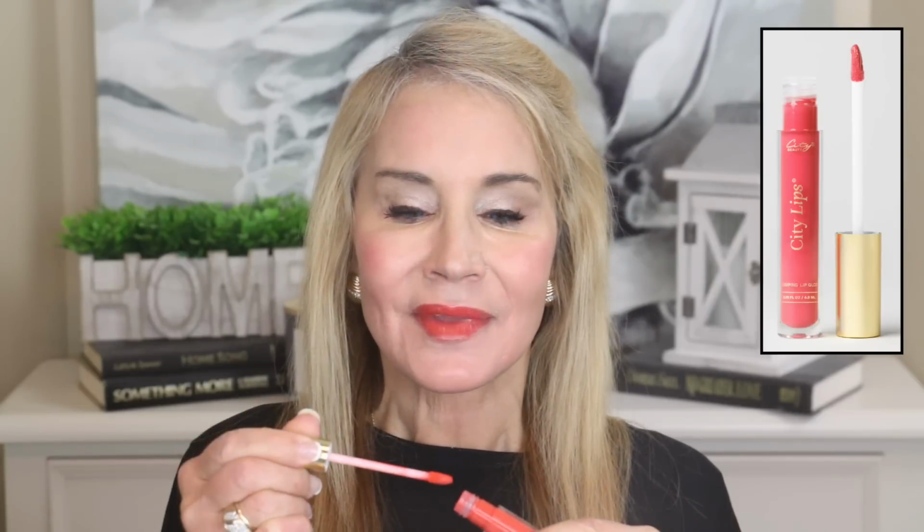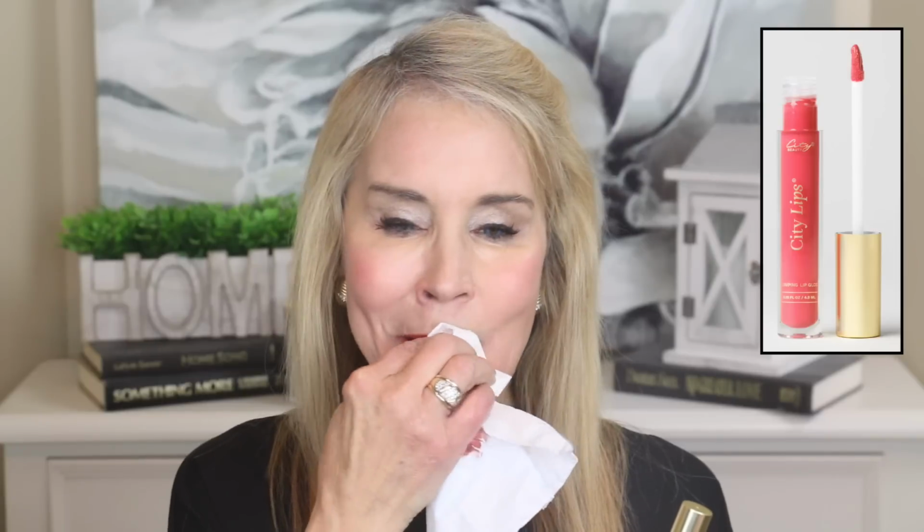Ooh, that's pretty. Really, though, orange is pretty much not my shade. Let me know in the comment section if you agree or disagree, but I don't think that's a good shade for me because I'm more of a pink person, but I'm going to go ahead and take that one off so I can show you another one.